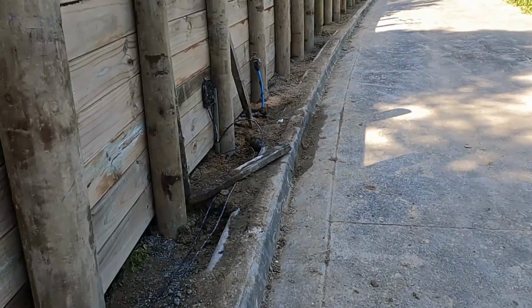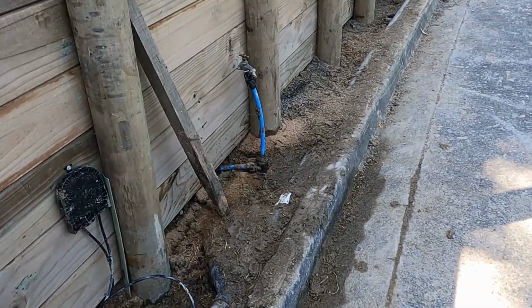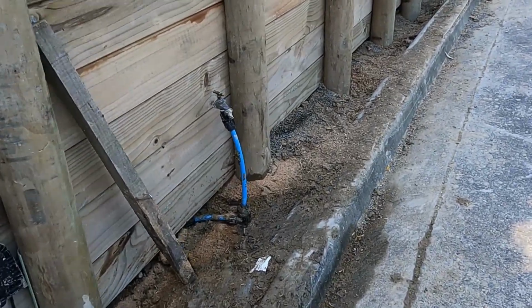Good progress. I have hung the fibre box back on the wall, and tomorrow I will sort out that tap so that it is fixed to the wall where it was always intended to go.